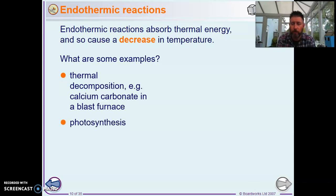One quite obvious one is photosynthesis. Photosynthesis, as we've done in biology, is the exact opposite of respiration. Respiration is exothermic. So that means the exact opposite of that must be endothermic. Photosynthesis needs energy from the sun for the reaction to take place. That energy is then released by respiration later on. So photosynthesis is endothermic. It's taking in energy from the sun.